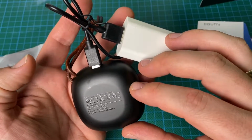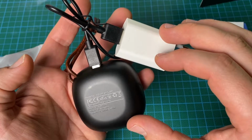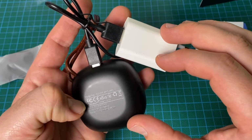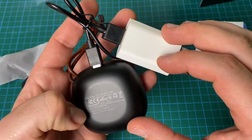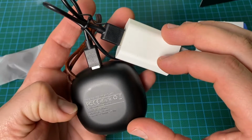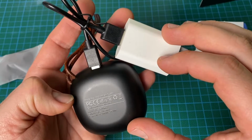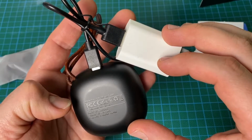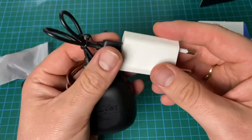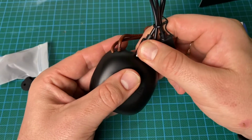COUMI hybrid active noise cancelling true wireless earbuds with 6 built-in mics for a clear call and Bluetooth 5.0. These earbuds mainly focus on cutting out the low frequency noises of aviation environment, trains, etc. And the noise reduction depth is up to 28 decibel. It's offering us a truly immersive music and call experience.